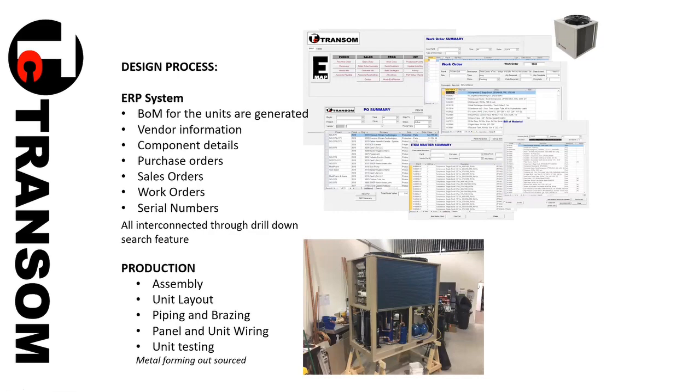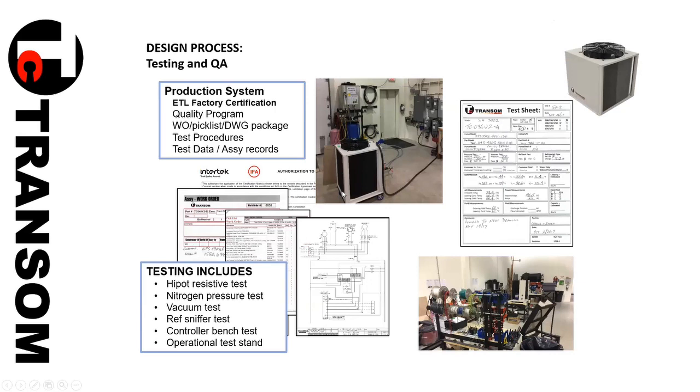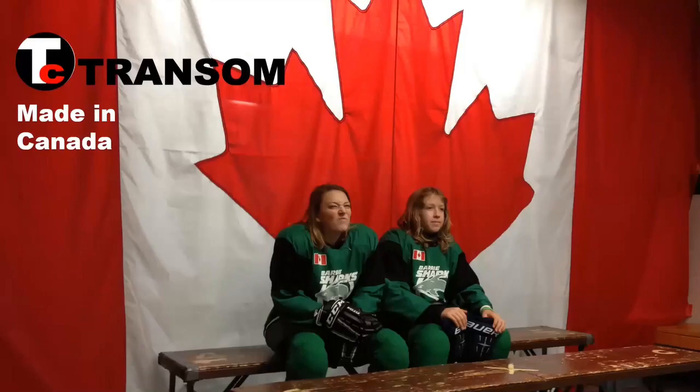And then in here, we have a test stand, so we can run at all the different voltages of 575, 460, 208, 230, single phase and three phase. And we do run tests, so we can go in and test all the units and run them before they leave the factory. And then our manufacturing facility is ETL certified, so we get audited every 3 months or so, and we keep records of it and so on. So that's what we have there. And then we're made in Canada. So. Woo!